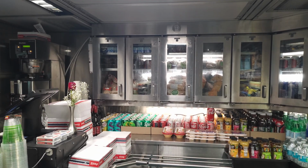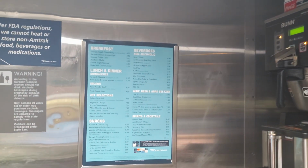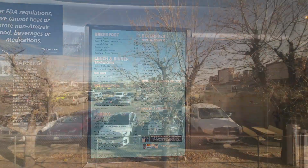Let's take a look at what a typical long-distance menu looks like. Given the fact that you do not have any other options, the pricing's actually pretty decent.